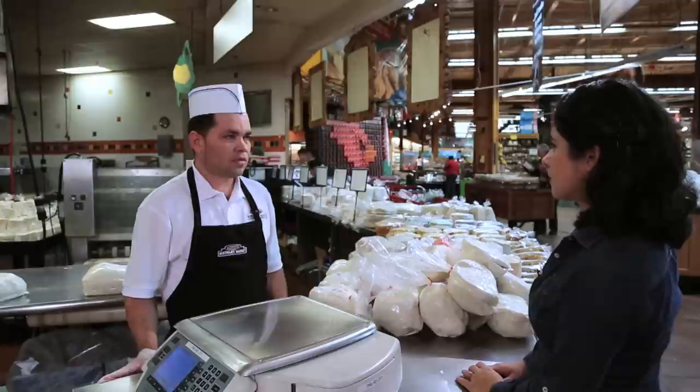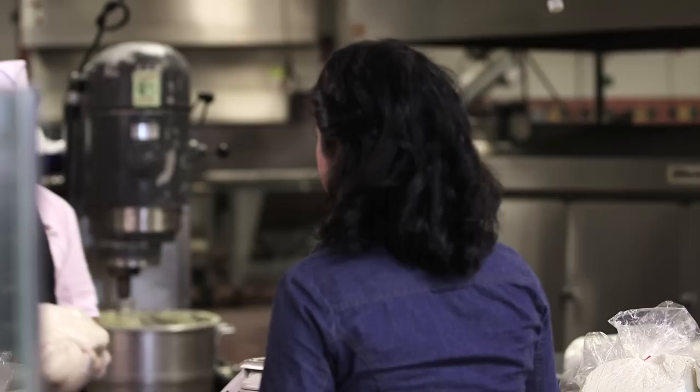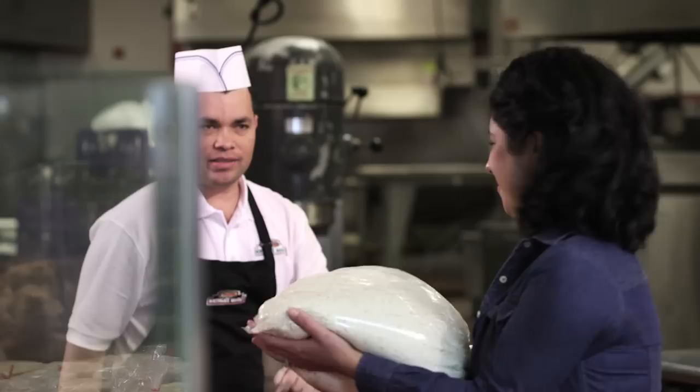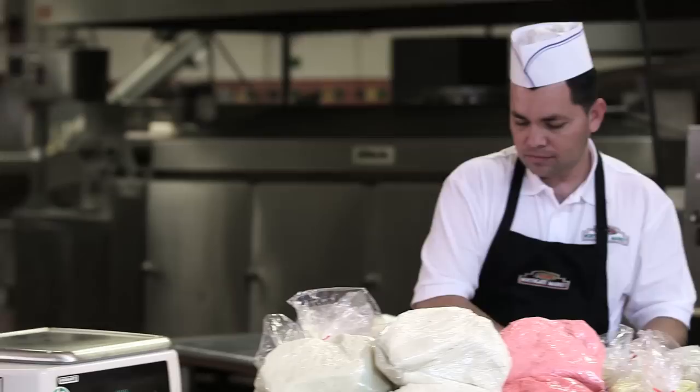Gracias. Masa harina, or dried masa, is no substitute for the real thing made fresh, which makes for much tastier and much fluffier tamales. Aquí está su masa. Gracias. So instead of sacrificing flavor or spending a ton of time making your own masa from scratch, just call ahead to order it from the market.